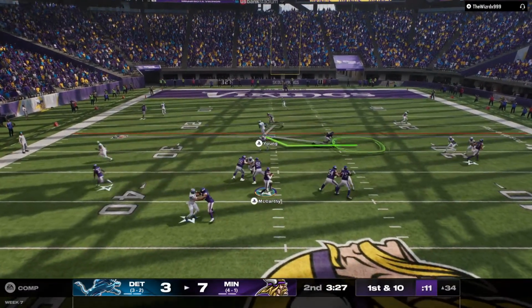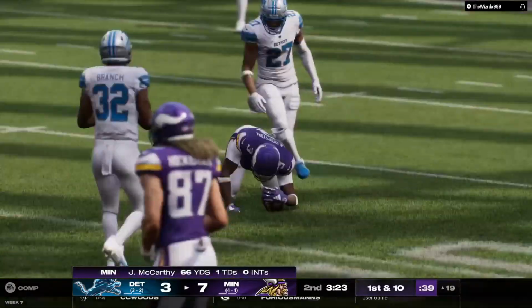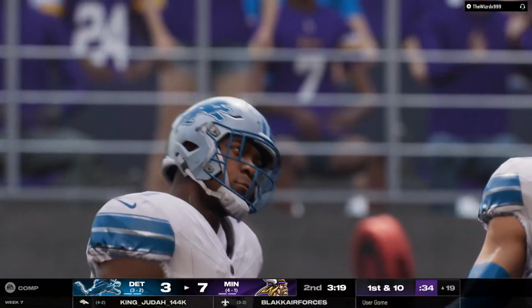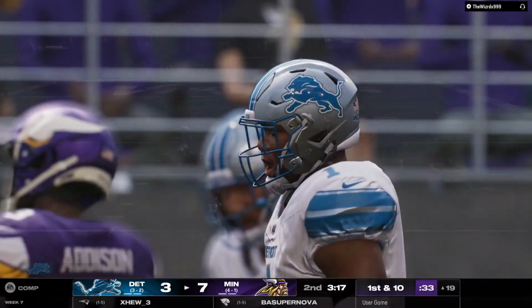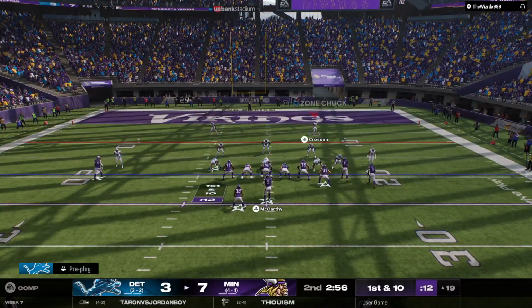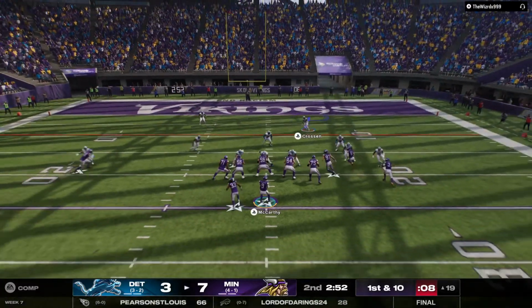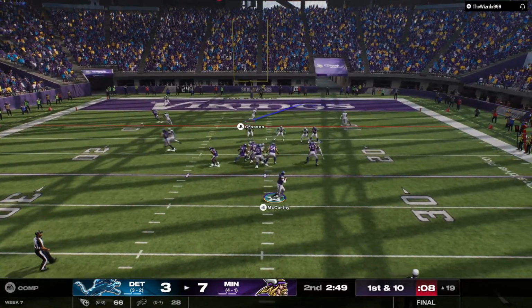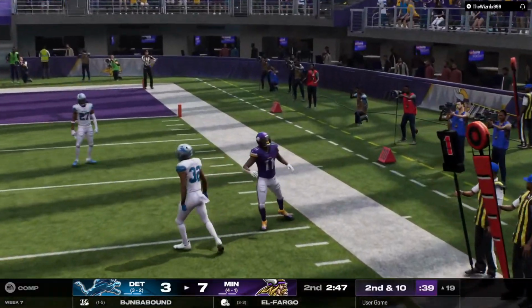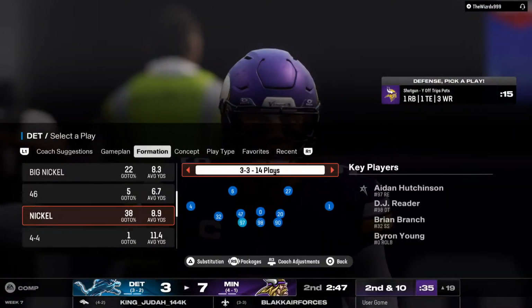McCarthy now to throw on 1st and 10. This pass, right side, going to be caught by Addison. Give them 14 on that one. First down, Minnesota. Now McCarthy. He'll be forced to just throw that one away. It's incomplete. It's 2nd down and 10.